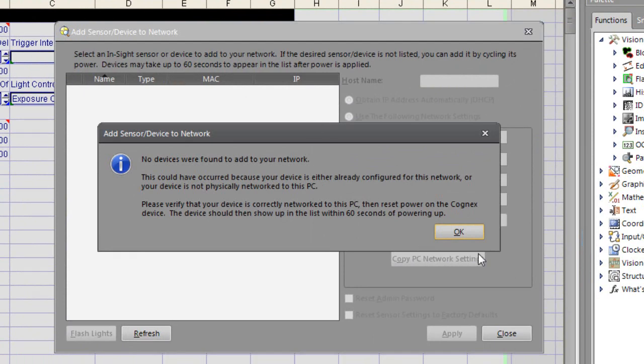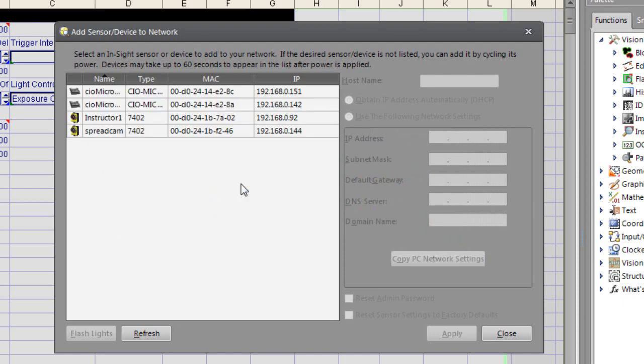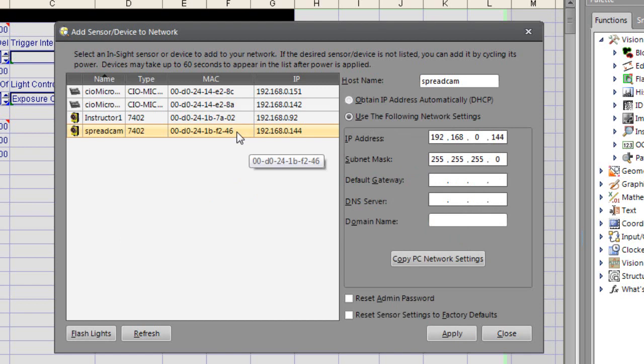Okay. But now I want to see the ones that are there. How do I do that? I have to right click and say Show All Devices, and it will do that. Now I can take a look to see which one's mine. And this one right here happens to be mine, so no one grabbed that one. I just looked at it here and it said F246. And when I look at my MAC ID, F246, beautiful, that's mine.